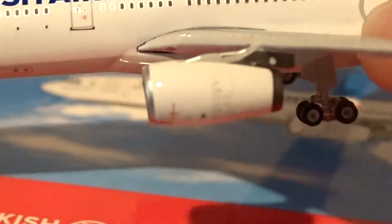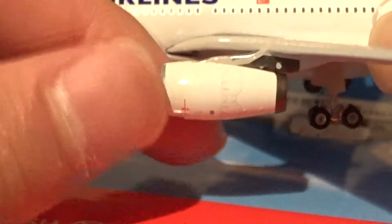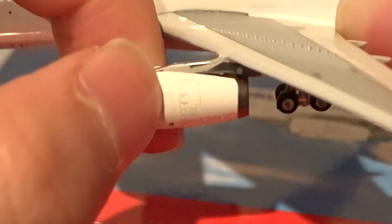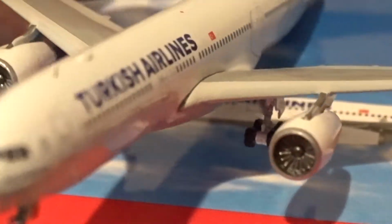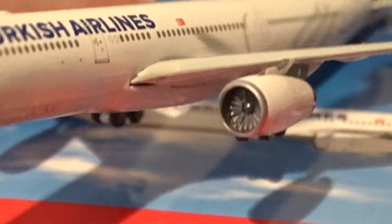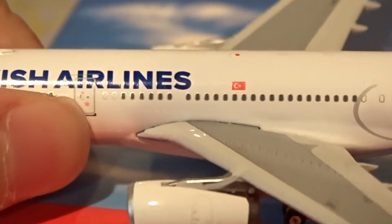Then we have the Rolls-Royce, not RB211, sorry, Trent 772B-60 engines. You can see nice detail there. You can see some reverse thrusters, and then the fan blades in here. And then there's the inboard landing light. You can barely see it. There it is, right there. And then we have the flag of Turkey there.